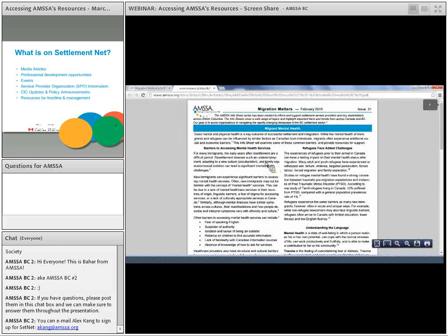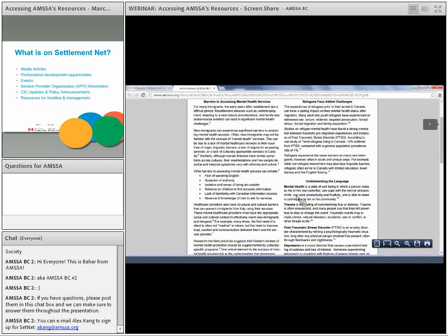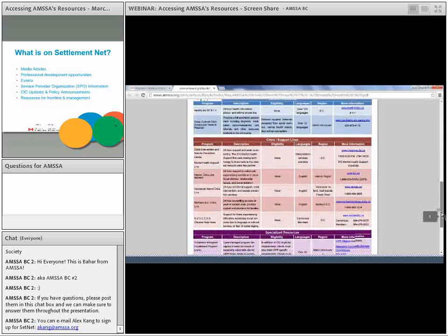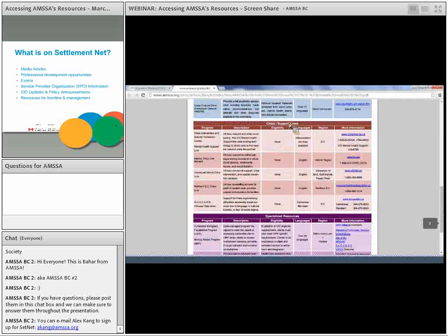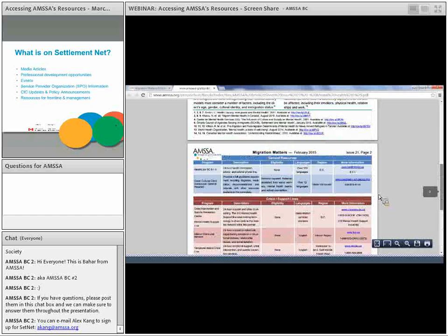In this one, we talk about some of the barriers to accessing mental health services. We talk about some basic definitions of mental health, trauma, PTSD, and the extra challenges that some refugees encounter. On the second page, we have a list of general resources that you or your staff might find helpful to paste up on your bulletin board. Here we have some crisis and support lines, some specialized resources, so different programs and clinics with more specific mental health access, and up here are more general helplines.